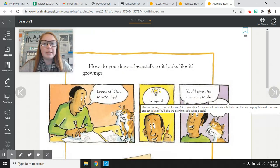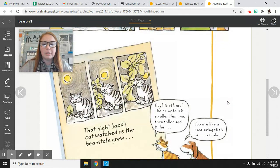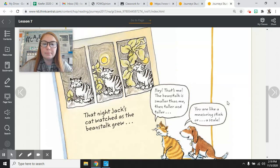How do you draw a beanstalk so it looks like it's growing? Leonard, stop scratching. Leonard! You'll give the drawing scale. What is scale? Hey, that's me. The beanstalk is smaller than me, then taller and taller. You are like a measuring stick or a scale.